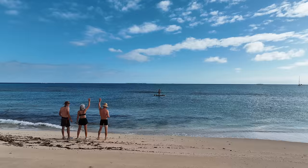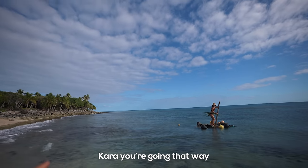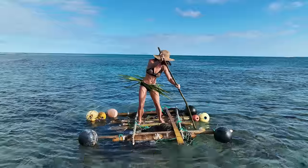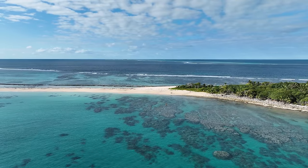Good luck! Goodbye, family! Goodbye! I'll see you on the other side! Kara, you're going that way, but you're supposed to be going that way! I can't reach the bottom anymore! Oh my gosh. We actually did it.